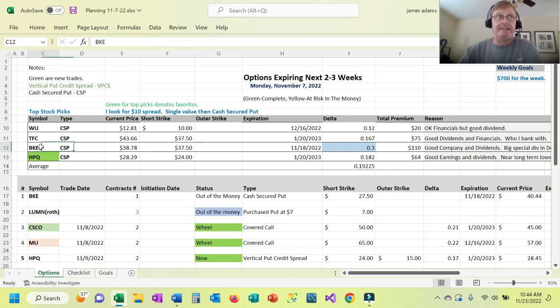Next is BKE. This is one of my favorite companies. I've talked about it in numerous videos, and I believe it's stores related to jeans and denim, and they do quite well. They have really good numbers. They pay a really good dividend, and they typically do a special dividend. They're getting ready to do a special dividend in December, so that's why I was looking at potentially picking them up around 11.18, so I could get that special dividend, which has been fairly significant.